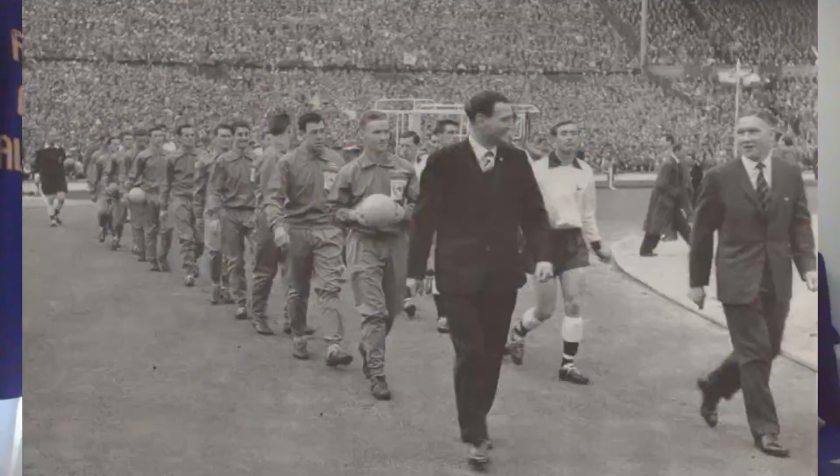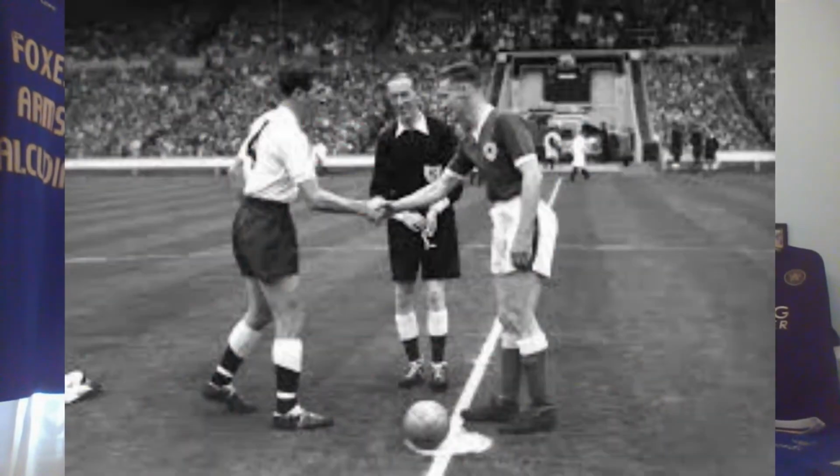Spurs wore white shirts and dark blue shorts, while Leicester wore their typical kit back in the day of blue shirts and white shorts. Spurs were captained by the great Danny Blanchflower, and Leicester were captained by Jimmy Walsh. Again, as in the 49 Cup final, all 22 players were from the UK: Scottish, English and Irish. But the game didn't really start well for Leicester.